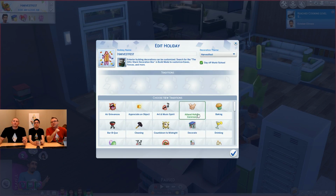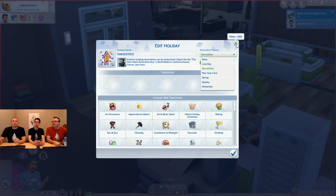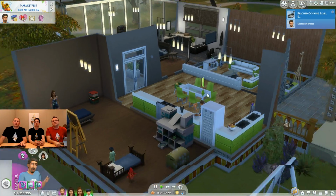And a couple other things you can do. You can set the day off work or school, and then you could change the theme. So we'll get into decorations here, but before you change the theme, let's look at the decorations on your current house. Okay, let's go ahead and close that. We won't save it out.